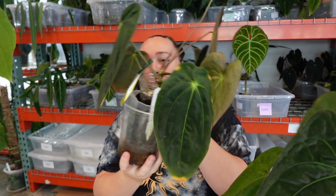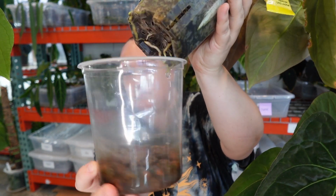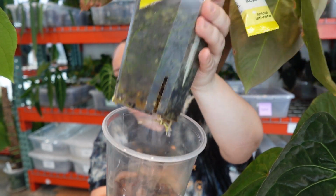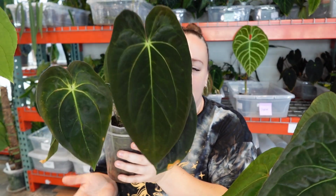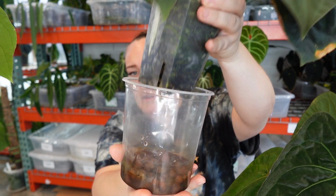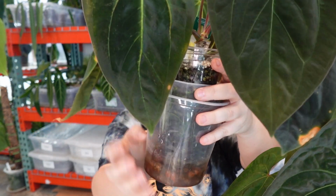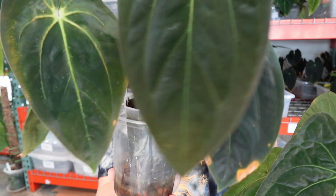Like this one, I kind of have it set up similar. So I've got some leca at the bottom here, which has a little bit of water, and then you can see there's some roots at the bottom, and it's just sitting on this. So it's just giving it a little bit of water constantly. I will let this dry out and then water it again. Now your aroid mix in here will probably dry out before your reservoir, so keep that in mind. But this is just something I've been doing and it seems to be working.